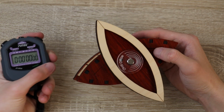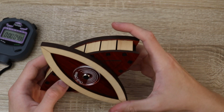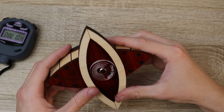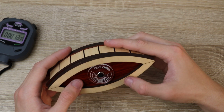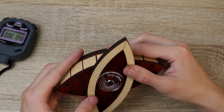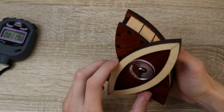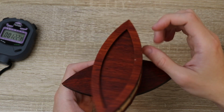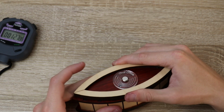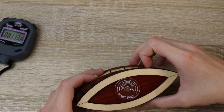Got the timer again. This was 2 minutes so far. So this one is quite unusual. I can drop it back in its place. I can't see anything unusual. I have a feeling there's other things that block the puzzle box from opening that are not related to this ball bearing. This ball bearing definitely has something to do with the solution, and I will have to find out what that is.